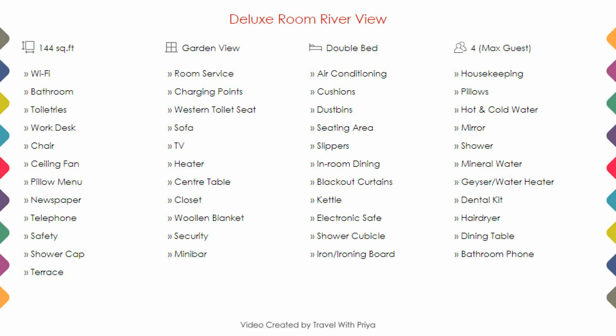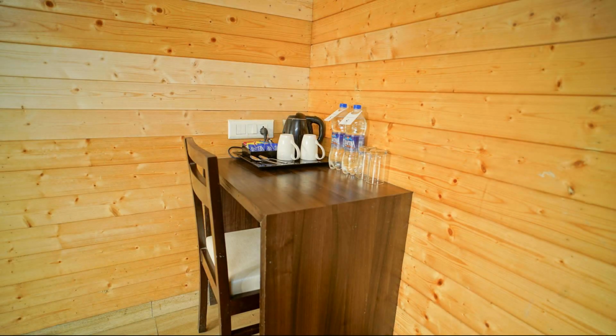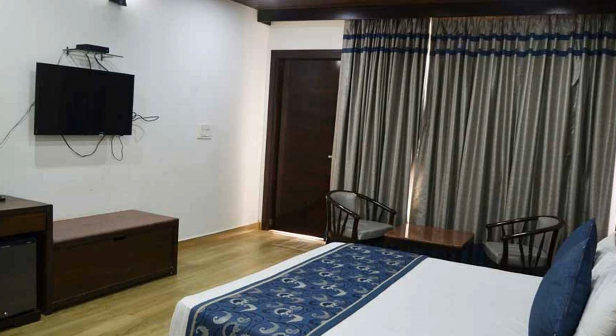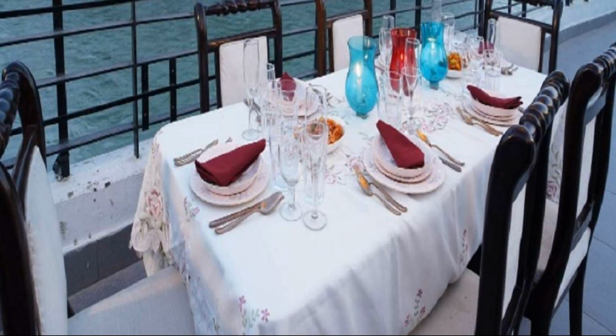Category 1. You can see on the screen details like room size, bed type, room views, amenities, facilities and images, etc. Room category 2. Next we talk about amenities of this resort. So you can see on the screen.